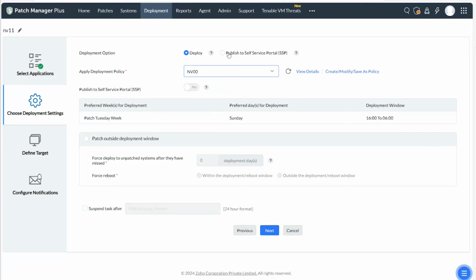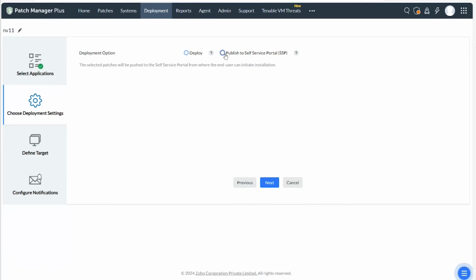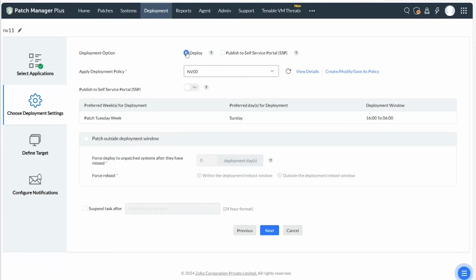So then what is the publish to self-service portal option? Let us take an example of a medical institution. In a medical institution, with critical machines like CT and MRI scanners that are constantly in use, patching can be challenging, isn't it? A practical approach is to delegate patch management to the technicians operating these machines. By using the self-service portal, patches can be published directly to the technician's machine. Let's go back to deploy option.